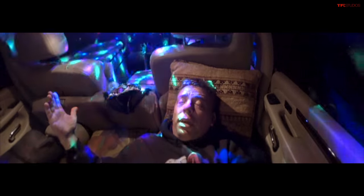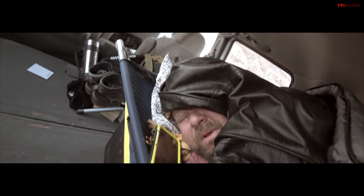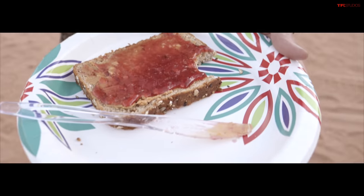Well, welcome to the Escalade at night. That is a metal hinge. It pokes you right in the middle of the back. It was extremely cold last night. The food on this trip was spectacular.